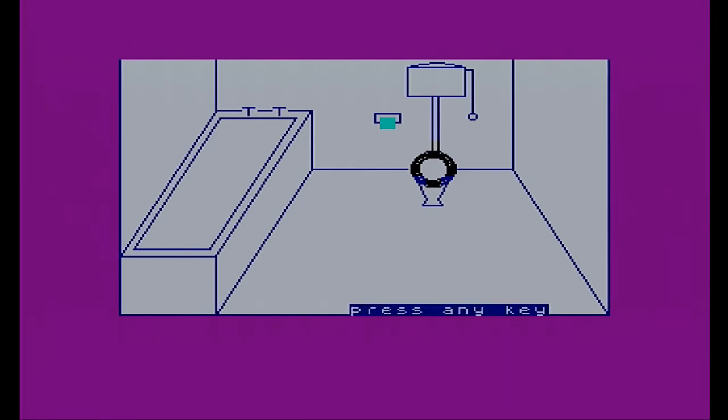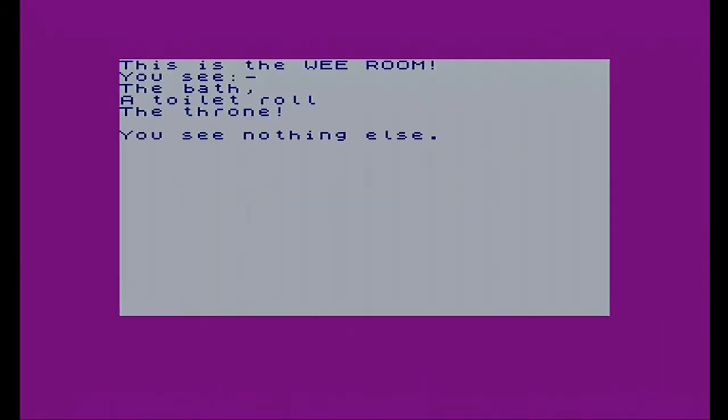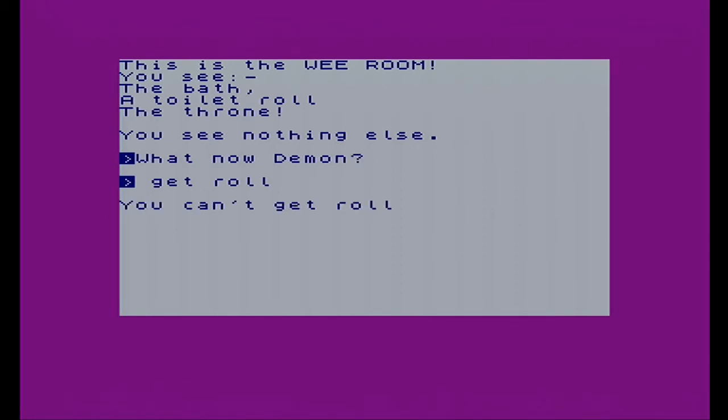So there's a toilet. I think we need to examine the system. Oh, toilet roll. Get roll. We'll take the toilet roll. You never know. I'm not sure what we're going to use it for. I'm half tempted to say block throne with toilet roll. We'll see whether or not that works. It's a sort of long pause between each command going in, though. You can't get the loo. Right, well, okay then. Let's go south.